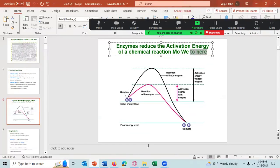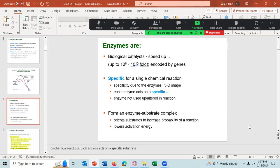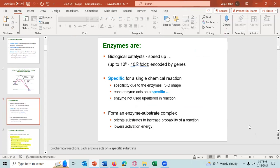All right, we were talking about enzymes and I had shown you the slide where enzymes reduce the activation energy. Is this not where somebody left off? Because this is where I've got a note that we left off. So enzymes are biological catalysts. They speed up chemical reactions. We can speed them up by, you don't need to know the numbers, 10 to the 8th up to 10 to the 10 fold.